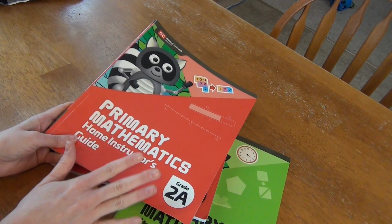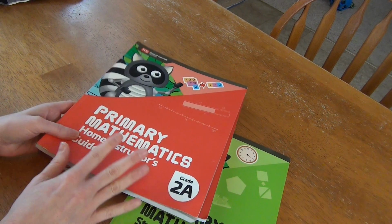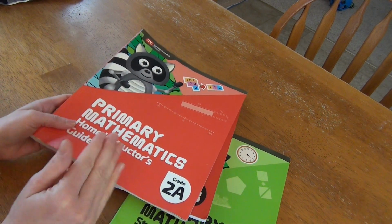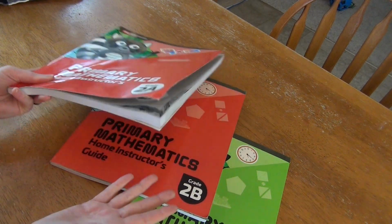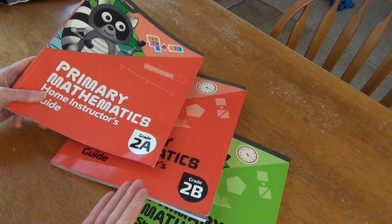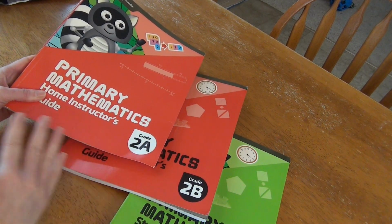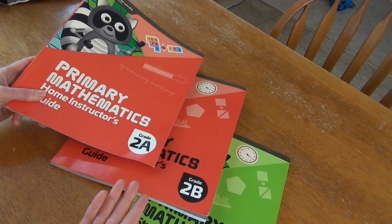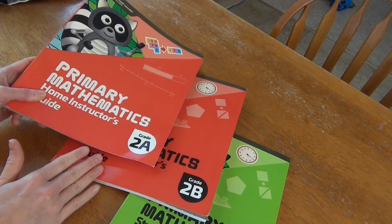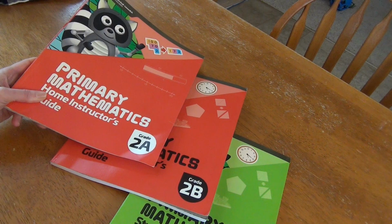That also honestly makes me feel really good because I was worried that this took quite a bit longer and I wasn't going to be able to finish for the year, but I am. So that makes me really happy that I'm going to be able to complete this curriculum for the second grade year and be able to move on to 3. So that is awesome. I'm really excited to know that now, just on a personal note.